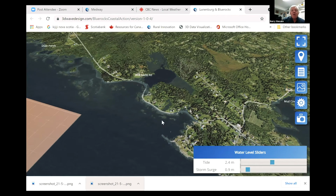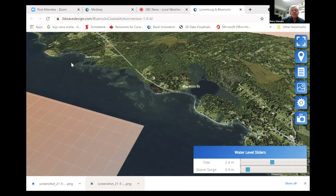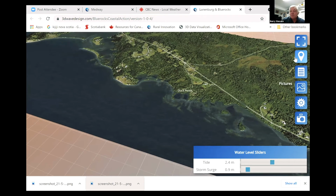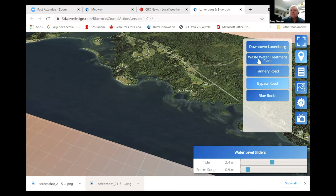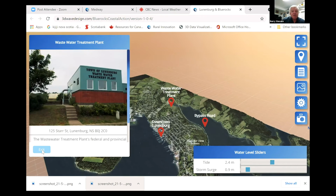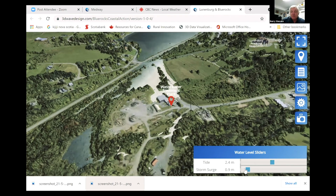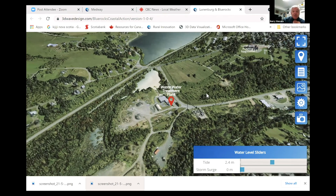That is the model. Let me show you what the town is doing. Actually, I'll just jump in here. What the town is actually doing with the wastewater treatment plant. So I'm going to take this back to 2.4 meters. That's a high tide. And if anyone's familiar with the area, you'll know that this is what it looks like on a full moon tide.